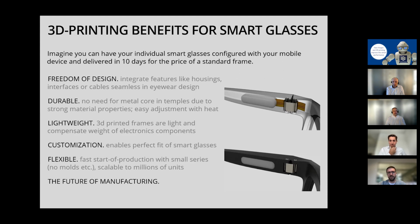So you see the smart hinge from OBE. This is covered in a frame, in a possible design, and with the cable, and also on the back with a possible electronic thing.